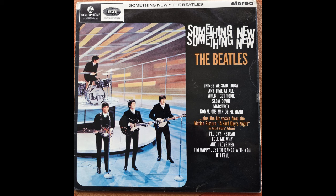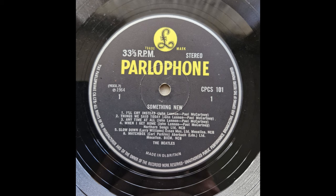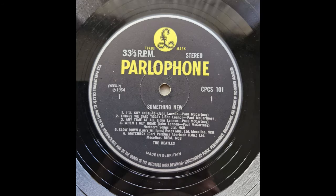Originally released in the US by Capitol Records in 1964, this album featured tracks from the A Hard Day's Night soundtrack and other songs from their early catalog. However, the UK export version was pressed on the iconic yellow-black Parlophone label with the catalog number CPCS 101. That extra C in the catalog number was added to indicate that these albums were originally US releases on Capitol Records. These export pressings were specifically for British military bases abroad.